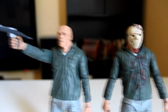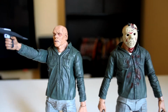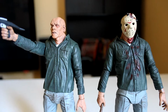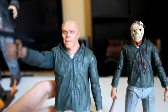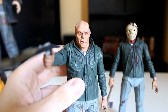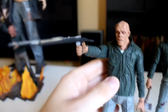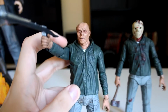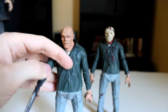Okay, now we're having a look at some of the newer figures. These are both of the new Part 3s from NECA, based off of Richard Brooker, who sadly passed away recently. We'll begin with this one. I've taken the mask off of this one just to mix it up a little bit, have a little variety. I like to have one unmasked and one with the mask, and I've placed this spear gun into his hand as well. These figures are incredible. I am so happy with these.